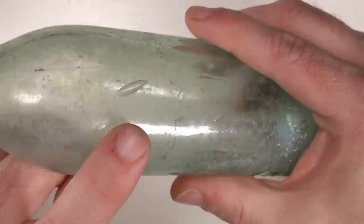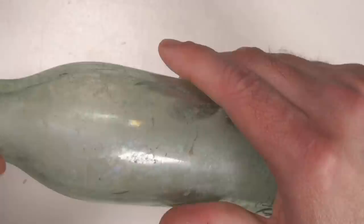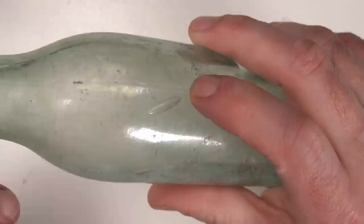Now, this bottle has a lot of air bubbles in it. These were hand-blown into a mold, so you can see a real big one there. As you turn it, there's a whole bunch more. There's some more here. There's another one there, and it runs the gamut all the way across the bottle. That is expected, and that is not considered damage at all. Let's look at some that actually sold and show you as well some of the values these go for.